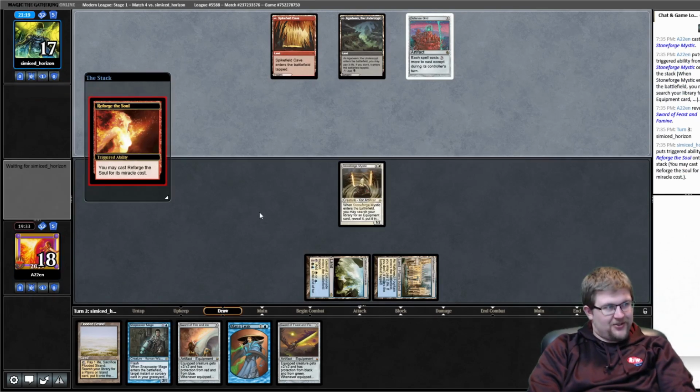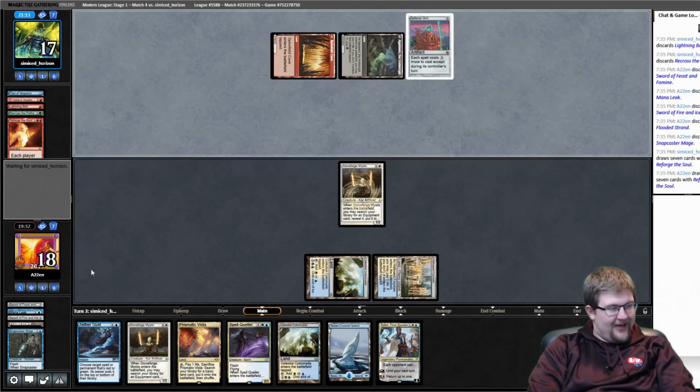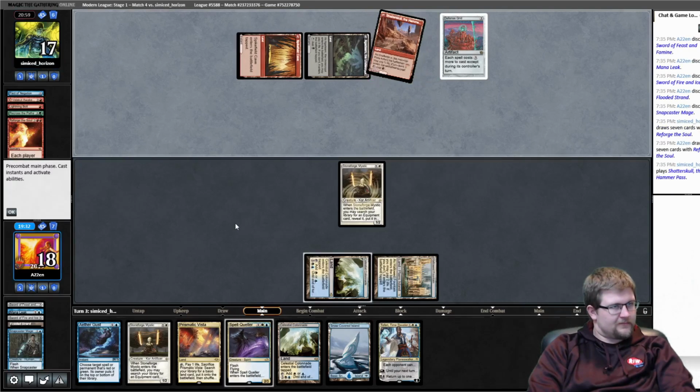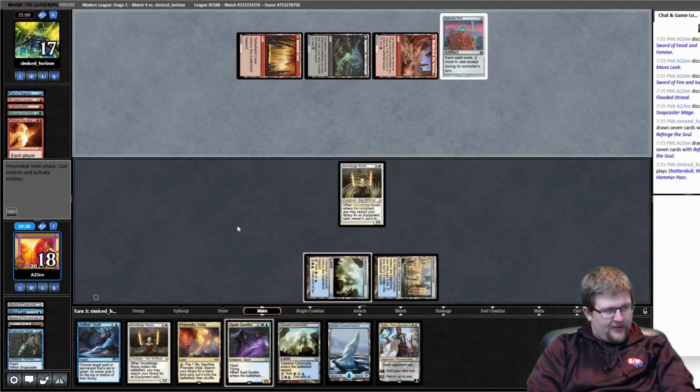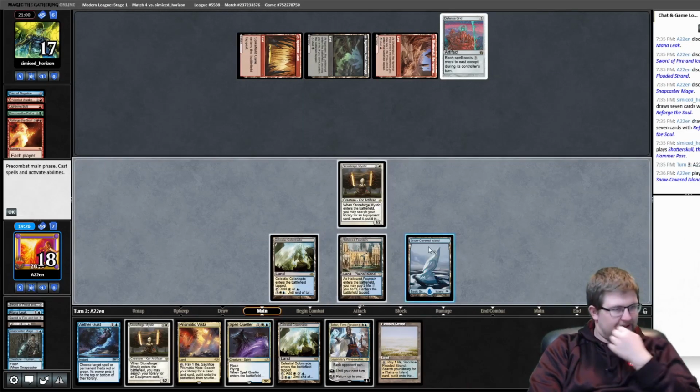Alright, they just naturally drew Reforge the Soul, so I'm going to lose my whole hand and draw 7, which means I don't have any equipment anymore. I guess I could maybe get a Batter Skull. Kind of awkward. Yeah. Here we are. Well, I do believe it's time to bring the beats.